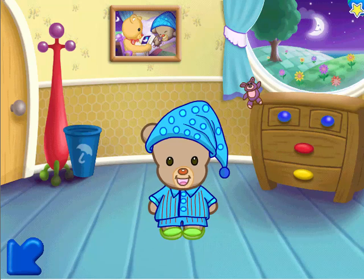Who do I take to bed with me? I take little Ted to bed with me. I'm ready for bed. Good night, little Ted.